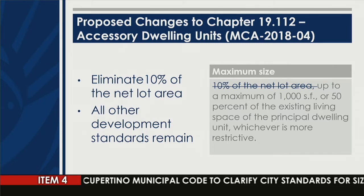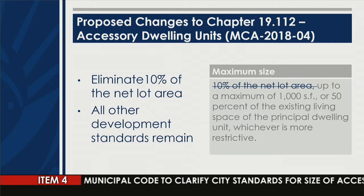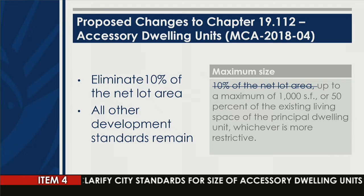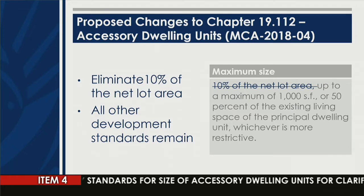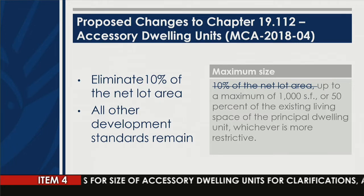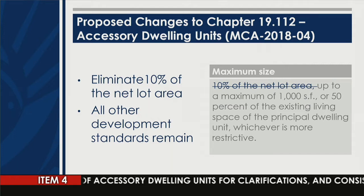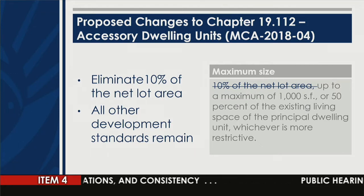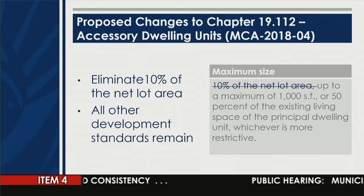So in a sense, a couple years ago when we went through our third round of revisions of this ordinance, we kind of went backwards. So by eliminating this 10% restriction to net lot area, we are essentially going back and correcting that, not a mistake, but going back and allowing folks to build large ADUs and improve upon what we've had.